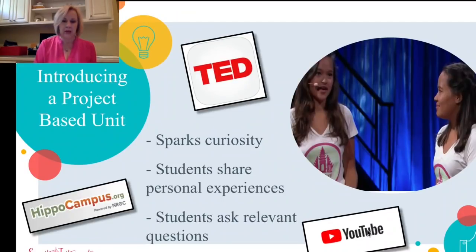Some of mine have been Why Are Bees Disappearing? The Hidden Beauty of Pollination. And this one that you see on the screen is Ocean Pollution by Banning Plastics. These two sisters joined together to create a campaign that banned plastics on the island of Bali. And students are able to identify with them because they're young, and they can see that it doesn't matter how old you are, you can still make a difference.